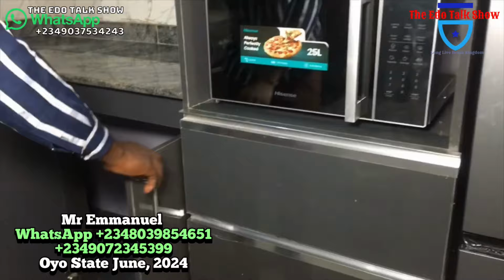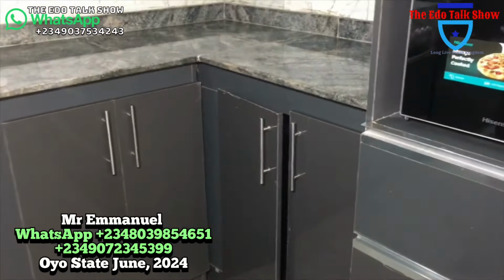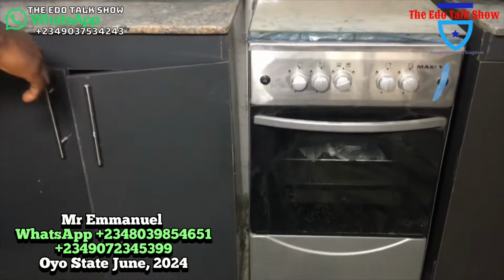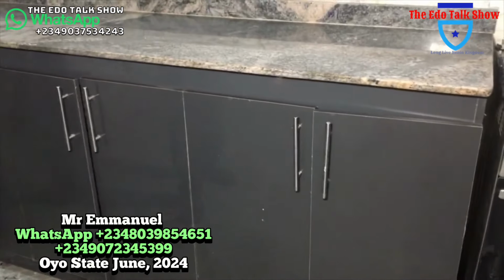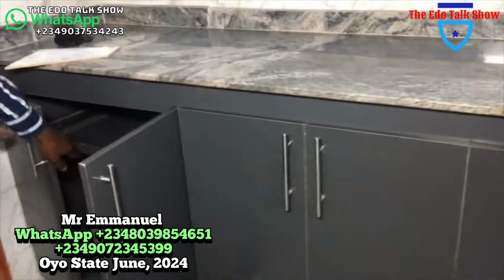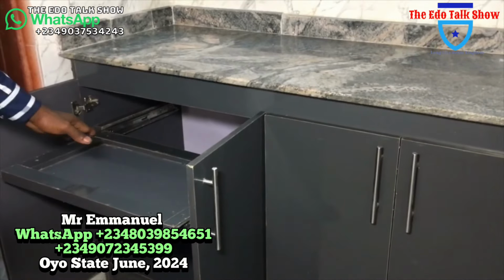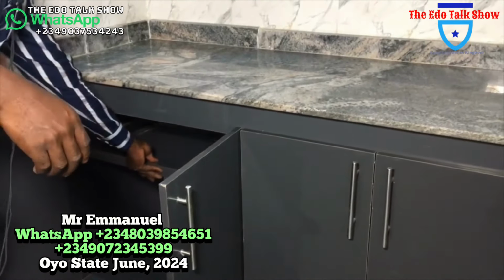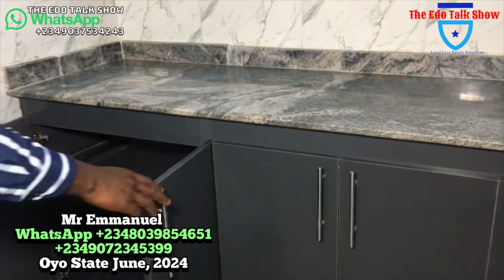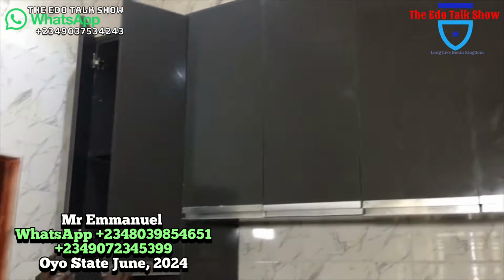Okay, and here we have enough places to put your things. You see? Wow. Everything, a store of clothes. This is another thing here, where you can place your things. Just draw it inside, draw it out. You can put anything at the top of it. And this one's right there. Yes, these are hanging units here.